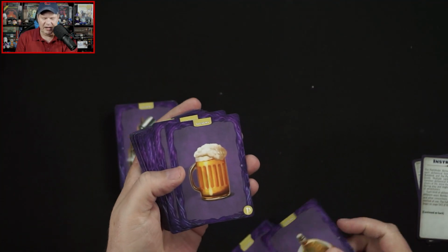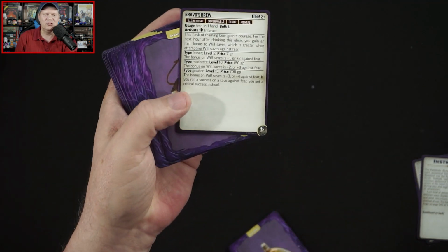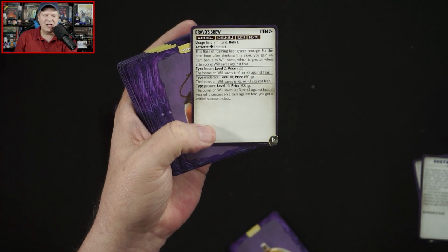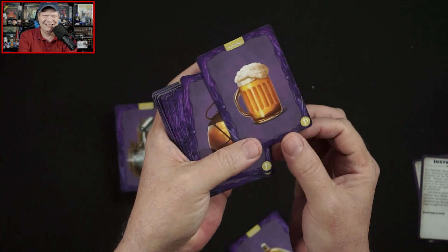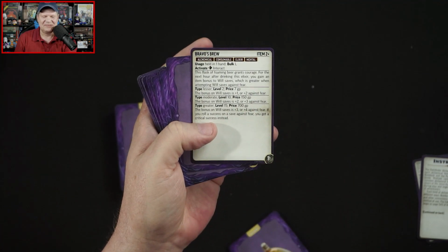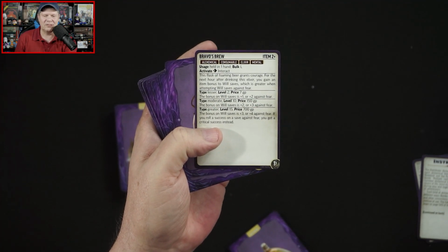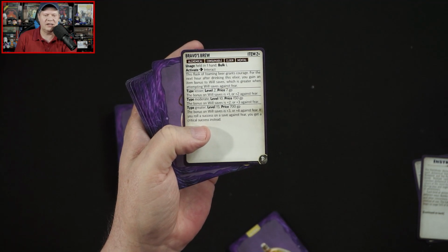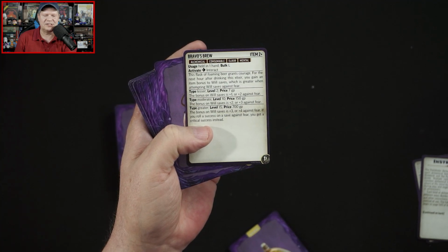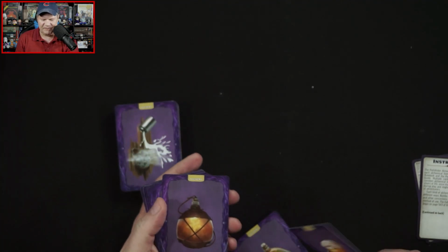Nice. Hey, beer. Bravo's Brew. This flask of, well, that's not a flask, that's a mug. It's a mug there. This flask of foaming beer grants courage. Doesn't all beer do that? For the next hour after drinking this elixir, you gain an item bonus to will saves, which is greater when attempting will saves against fear.